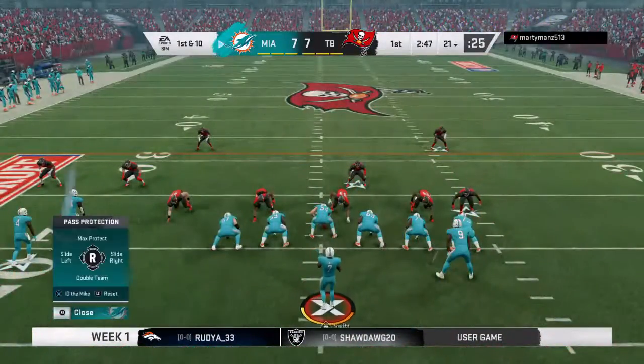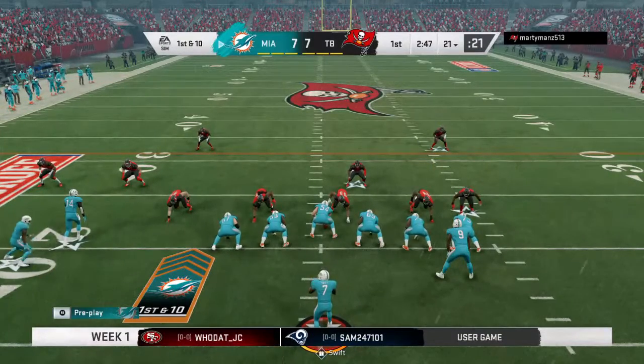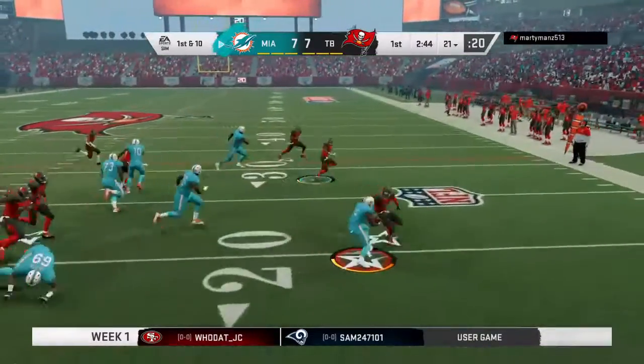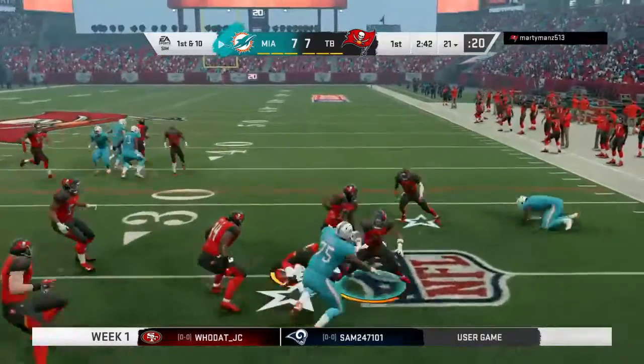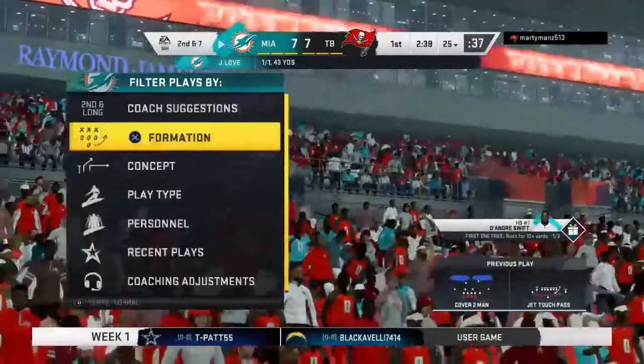The Dolphins at the line, ready for their next drive. They were successful last time, finding the end zone on their opening drive of the season. And they'll get another shot here with a 1st and 10. And he'll get about 3 as he takes this up near the 25.